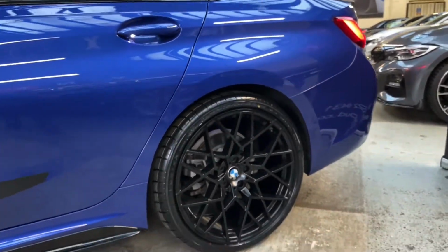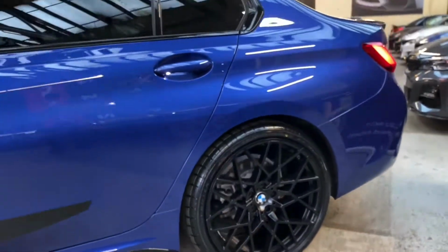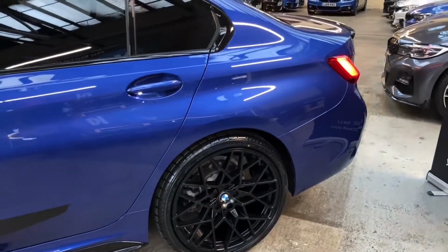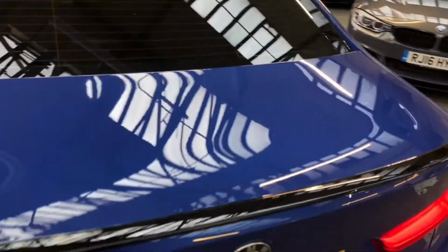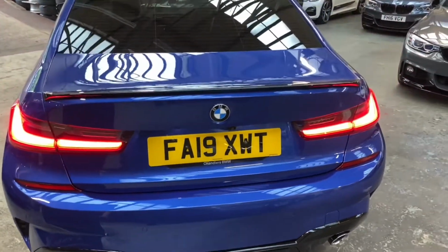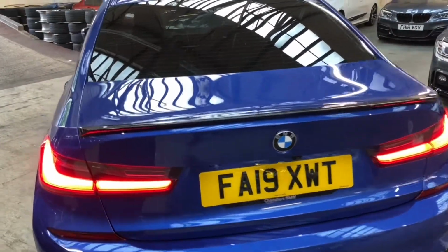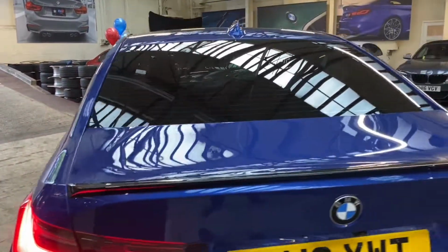And again, I want to highlight to you, this vehicle is in immaculate condition, and you'll be able to see just how nicely those brand new 20-inch alloys really do suit this car. So moving to the rear of the car, we've added both the gloss rear diffuser and of course the gloss rear boot spoiler. And of course a very nice eye-catching feature of the new 3 Series is the 3-dimensional lights.